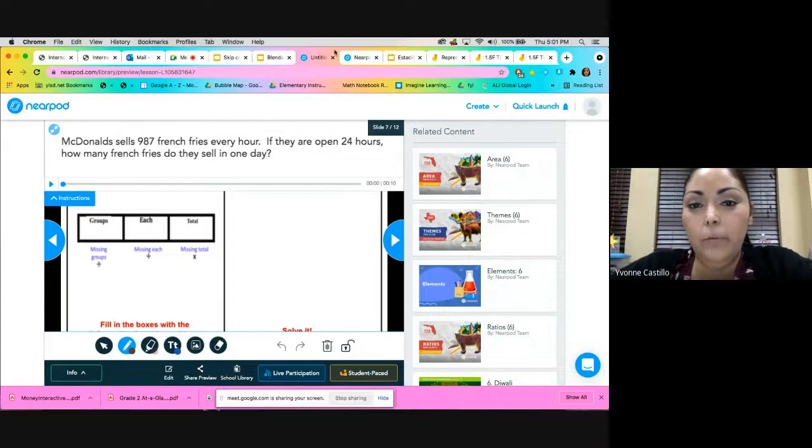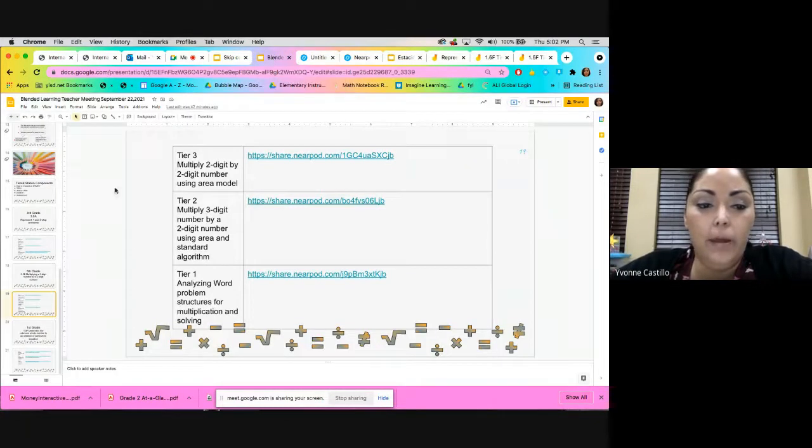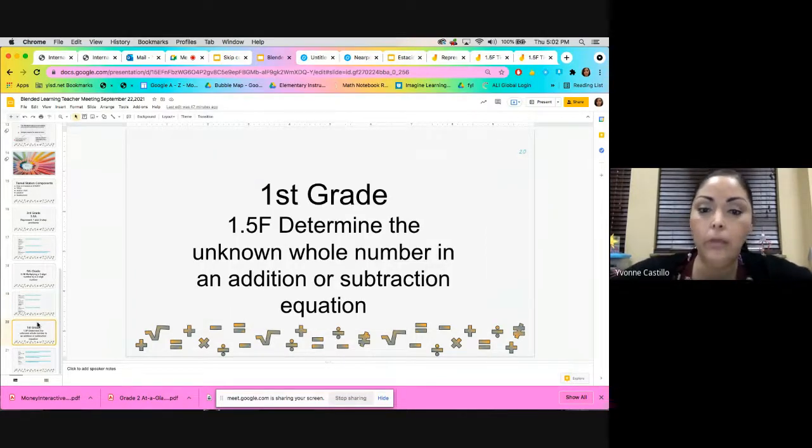But this is what that one would look like. We are doing this with every grade level. So I wanted to show you a first grade example. I was trying to find a teacher so I could get a folder, but I wasn't able to do it in time.